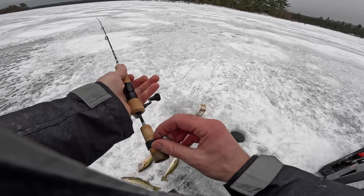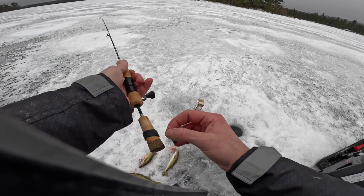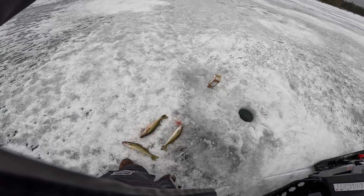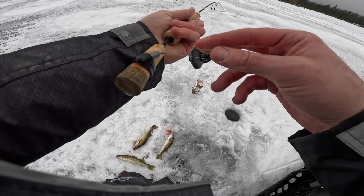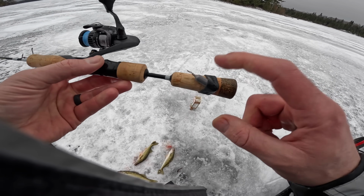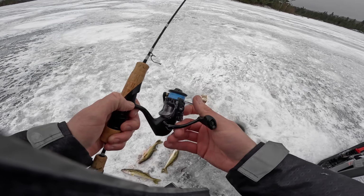If I run into a trout or something, we'll be fine too. Little red line drop shot hook. Then I got my little clacker keeper. That's just a 13 little reel band. Keep your weight in there, keep everything tight.